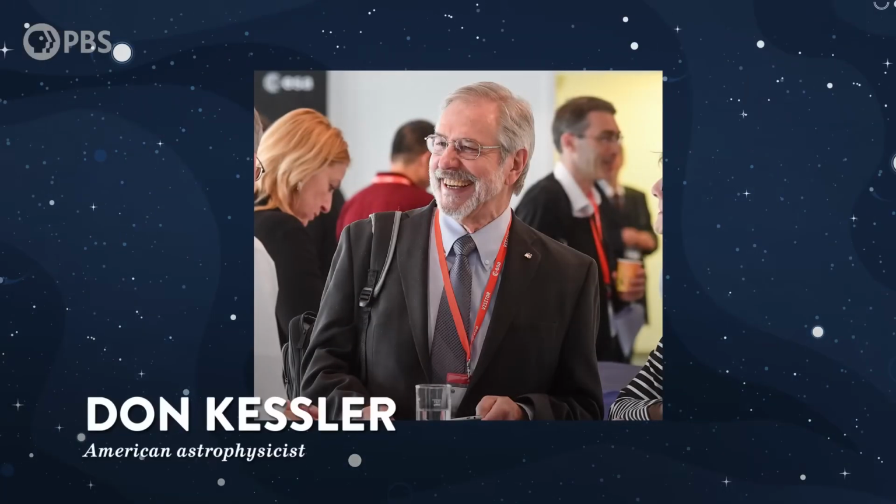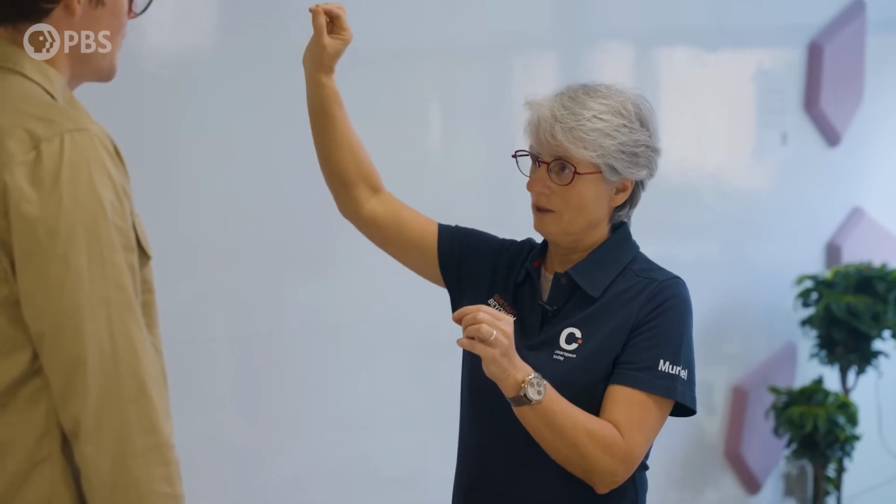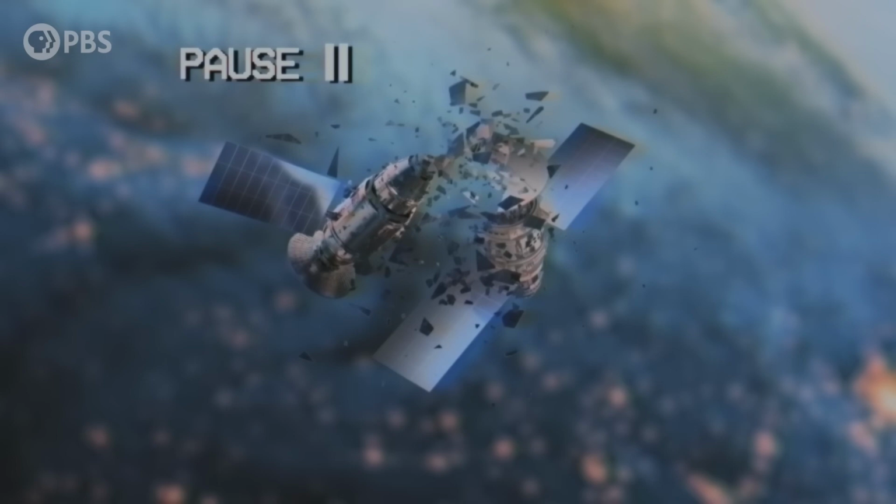This problem has been highlighted by Don Kessler. He's been saying, okay, at the rate that we are making launches and launching things in space, at the rate we're leaving things there, at some point it's going to turn into an exponential. In a Kessler syndrome scenario, when two objects collide in a crowded orbit, they don't just create 2 or 3 more chunks, they create hundreds or even thousands of new pieces. And when those collide, they break into even more smaller pieces. And so they increase the number of debris. And so you get into this exponential. This horrible feedback loop that could happen.